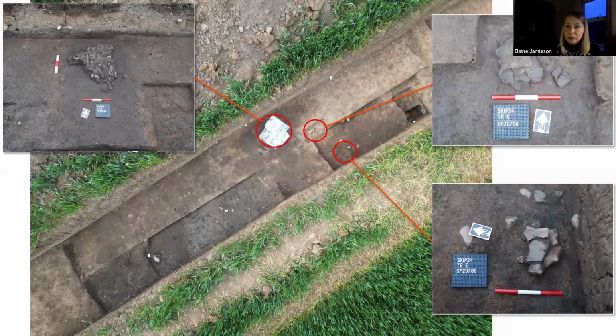So we have a group of bones that are very tightly packed together, and we think must have been deposited in the wetlands in a bag. And that's the only reason that they've been kept together like that. They're being looked at the moment, but they're mostly cattle and pig bones. And we're having those radiocarbon dated as well to see if we can get a date for that.